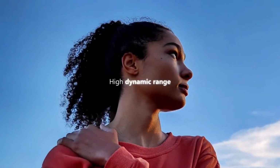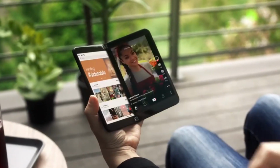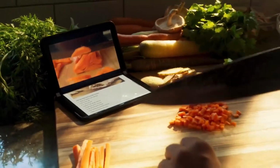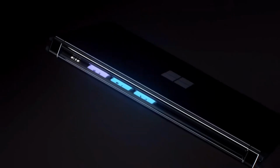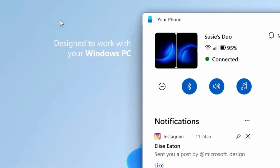Now let's talk about the specs of Surface Duo 2. Surface Duo 2 comes with Android 11 out of the box and is equipped with the Qualcomm Snapdragon 888 SoC. It comes with only one RAM option, that is 8GB, and comes in 3 storage configurations: 128GB, 256GB and 512GB. The battery capacity of this phone is 4449 mAh and supports fast charging.